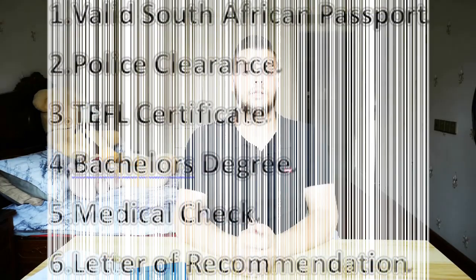Now I know I said things are going to start happening very quickly, but very quickly is an understatement. So step 5, all 6 that we've mentioned need to be then scanned in and sent to your employer in China. Once they have all these documents, they'll apply for the work permit. That's the one that you need to apply for your working visa. This takes about 2 to 3 days. You should have it on the morning of the 3rd day. So between getting your documents back from legalization to taking it to the embassy to getting your work permit takes about 1 week.